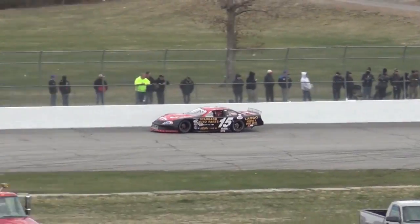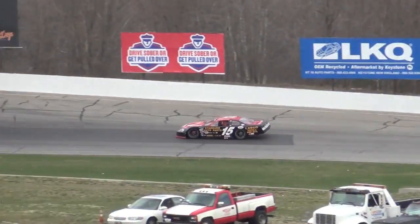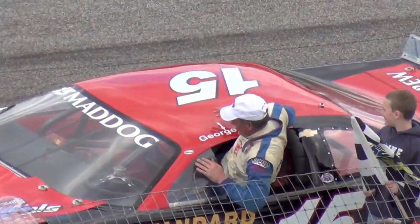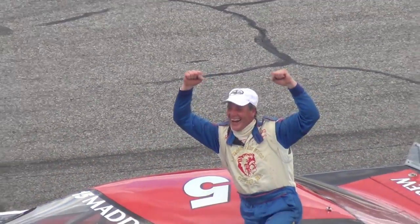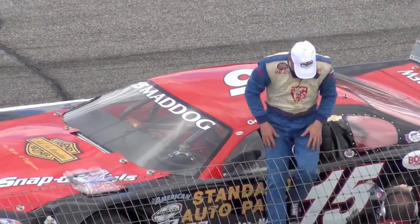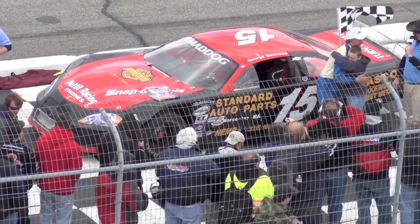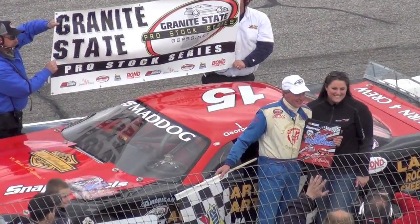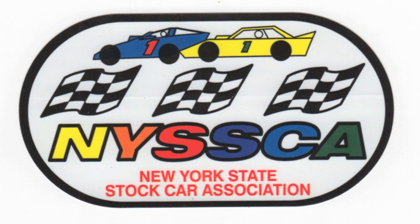A very popular driver over at Thompson, George Bissett, taking the number 1 position and driving away here on the front. When the checkers did fly, it was the Mad Dog going to the victory lane ceremonies down here. George Bissett gets the win. Mike O'Sullivan would come home in 2nd spot. Glenn Tyler would finish 3rd. Jake Venata and Jim Banfield would round out your top 5 in the Granite State Pro Stock Series.